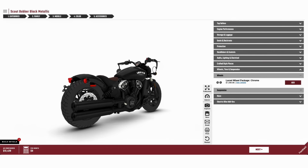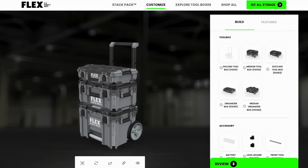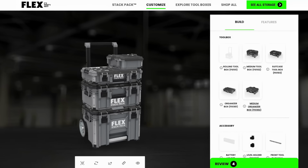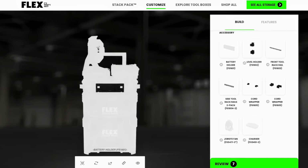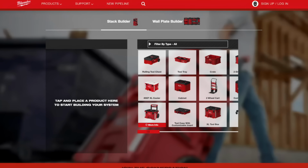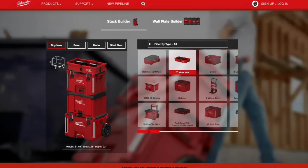I didn't end up buying an Indian, but I'll be the first to admit I spent more time on their website than any other. The next time I saw a builder this real looking was on the Flex website, where I found their Stack Pack builder. Again, hyper-realistic 3D models that adapt as I choose more pieces and stack it up. I can add a few boxes and even accessories. Maybe put a battery holder on the front, a level holder, and a cable wrap on the rolling toolbox. Milwaukee has a much simpler builder for their Packout on their website, but it's only in 2D. There's just something far more engaging about a 3D interface with so much realism.